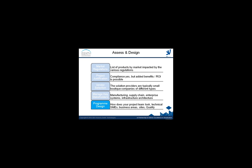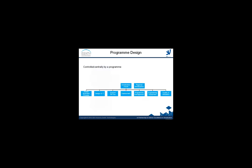Program design. So how does your project team look? This is an example of a project team centrally controlled. You've got a serialization owner on top of the pile looking after all the other different work streams. You're going to need someone in regional serialization, someone who's out there in communication with the markets, seeing what new regulations are coming on board, and really keeping in touch with those new regulations to make sure that your organization is prepared for new regulations coming online.